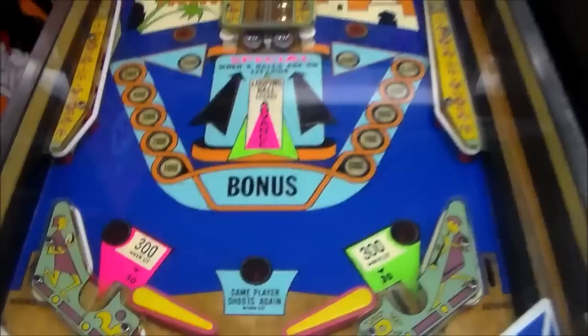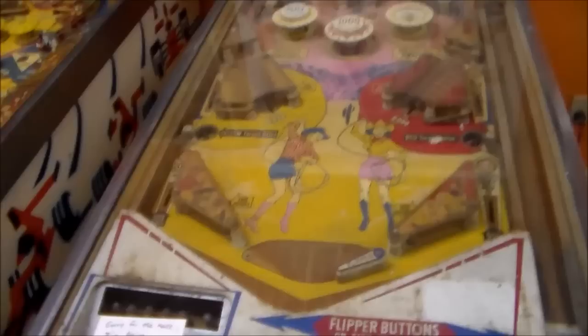So let's see. Bally's Lost World. I think on Lost World it lights up on the back glass, and I think you can get a free ball on a Lost World. Same player shoots again. We've even got this Bad Cats here, and it says meow again. So that's how they do it on most games. Whenever your ball ends, it just doesn't take it away from you. It shoots the ball back out and you play again.